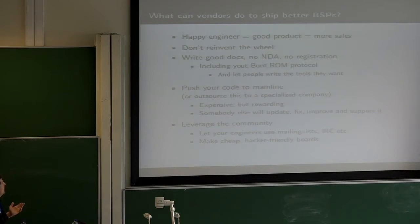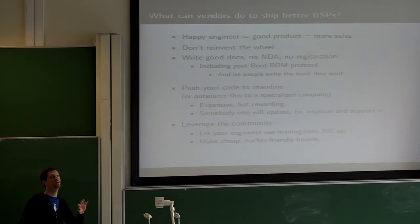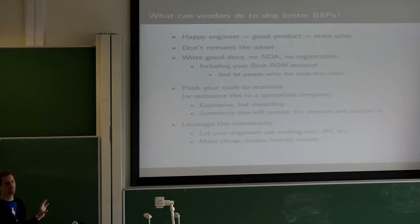So trying to push code to mainline is definitely the best thing for long-term software support for your device. It's expensive, it takes time, and it takes some skilled people, but in the long term, it's rewarding. The products that are built on your chip will be better. And finally, leverage the community. If it's upstream, you're already doing that, but also consider software support: let your engineers reply to questions on public mailing lists, on IRC, on public channels.